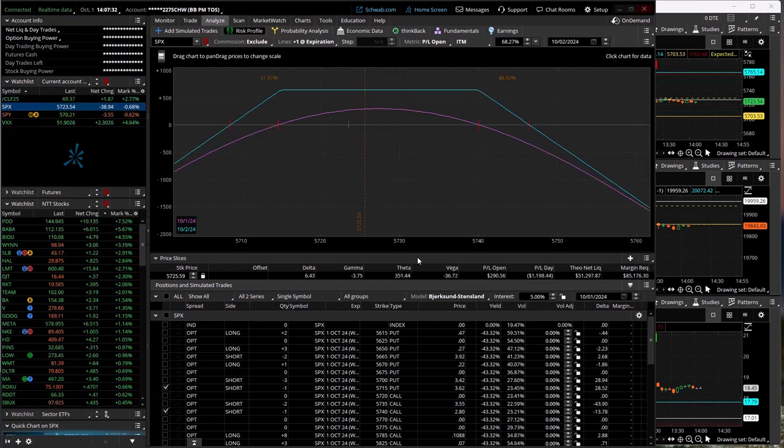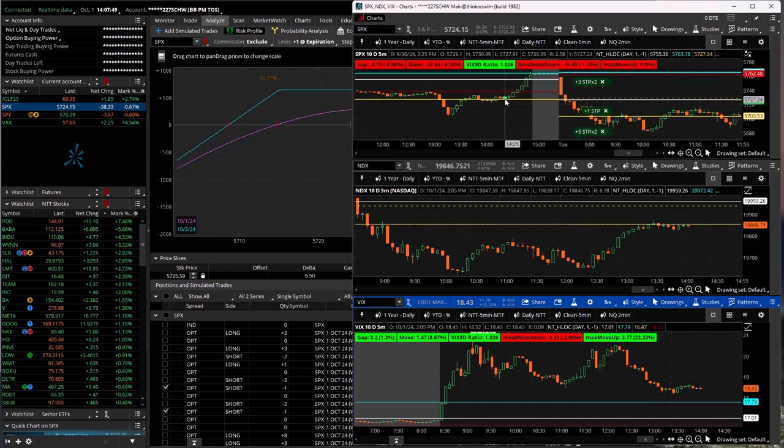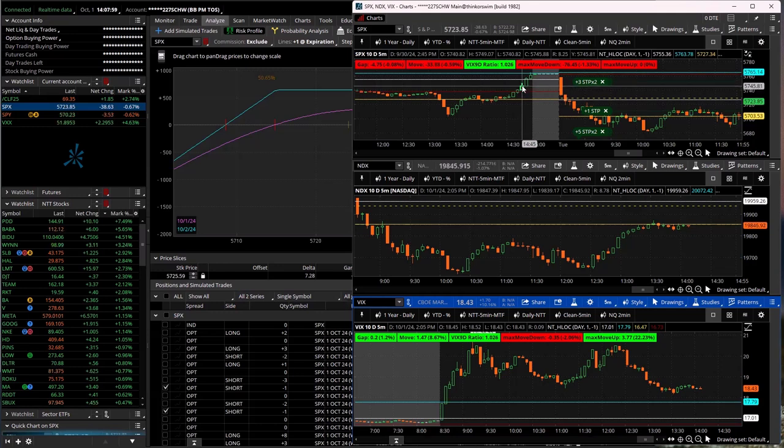Did your Mahomeses make money on that? They did, yep. Nice. My last day of the month trade made a little profit, but that move started so much earlier. Had I gotten in maybe 10 minutes earlier, it would have been a monster winner. But by the time I got in, it had already moved 15 points, then it pushed up another 15.